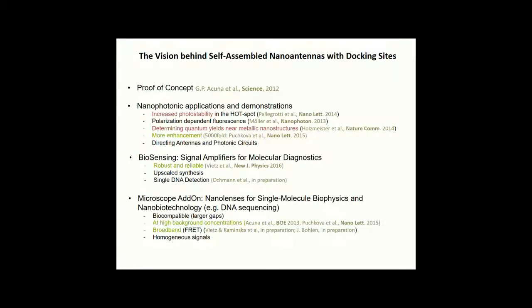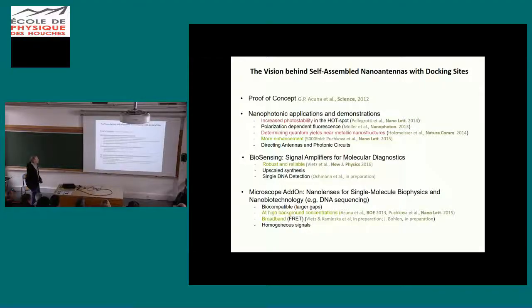And this in our group now goes into many different directions. And I want to only mention a couple things, which is, well, can that be a label? Can you make a new label with that, which you would ask when you think about fluorescence markers for microscopy?